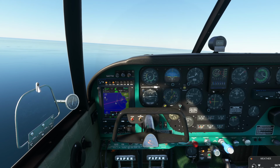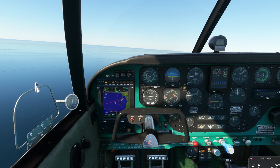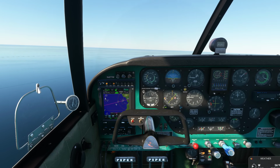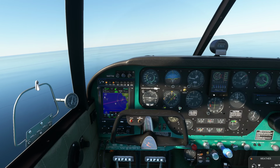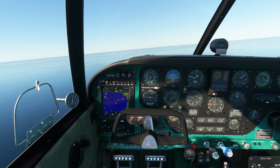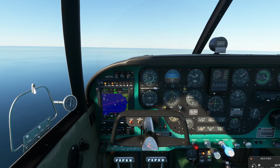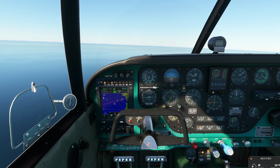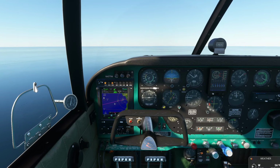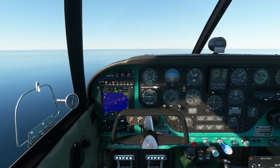One thing I like about this plane is she can get up and go. Boy, she wants to go. She wants to climb. Still got front stick on it. Take that lid off of that stick and see if she'll stay trimmed out on us.